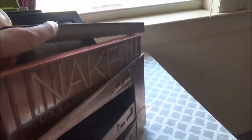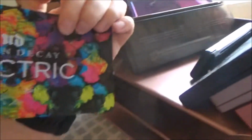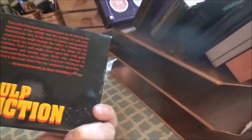Right now I have Naked Heat, Naked 3. I have a Z palette full of bronzers and stuff like that. I have this Blink, it's kind of dirty, BoxyCharm electric palette, and then I have the electric palette from Urban Decay. I have the Smoke palette. I have the Moon or After Dark palette. I have the Chocolate Bar, which I absolutely love. I want the gold one too. I'm trying to finish it up. This is the Pulp Fiction Urban Decay. I'm almost done with that one.